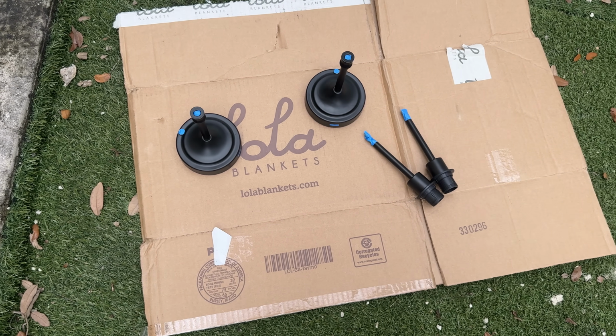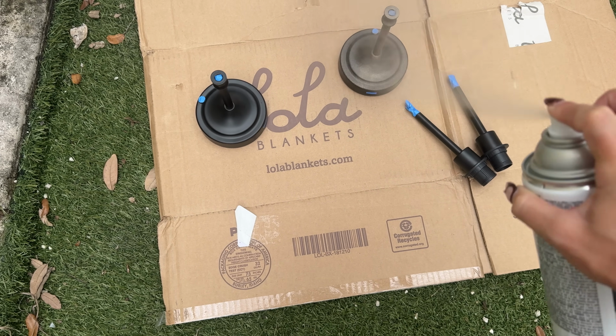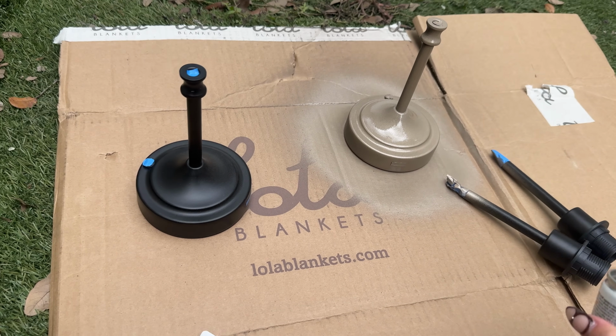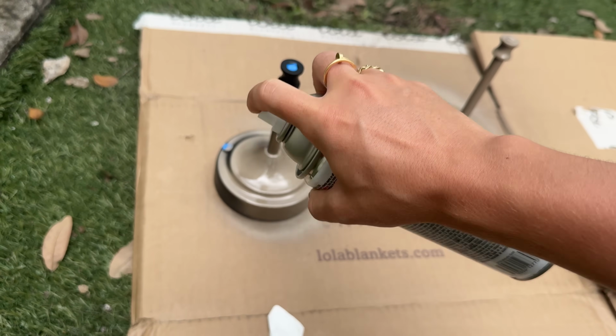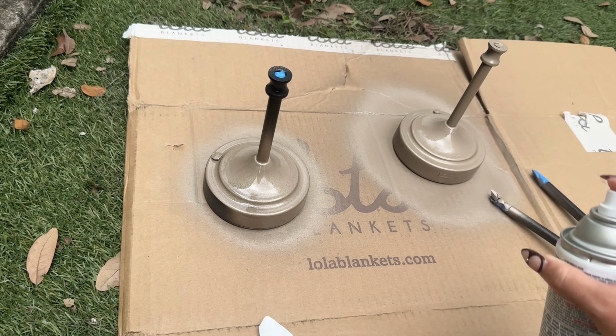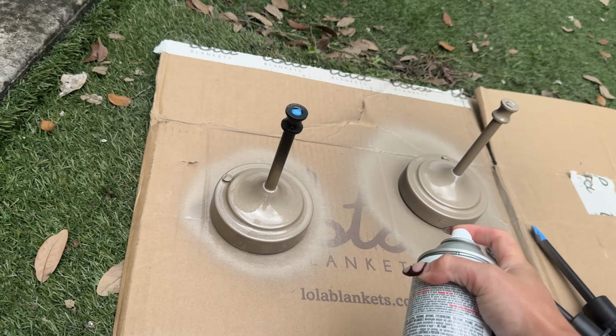Here goes nothing. Did I shake it up enough? I don't even know how to do this. Okay. I actually really like this shade of gold. It's not like yellow gold at all. It's like very brown tone gold, which I feel like is absolutely perfect. Wow. Okay, did we actually end up making a good choice?